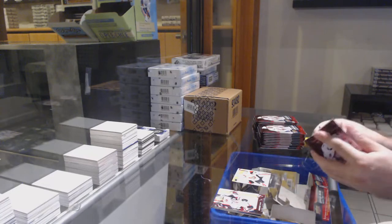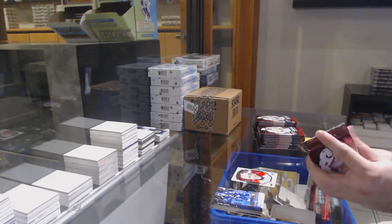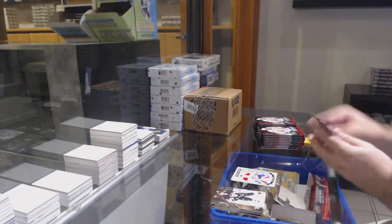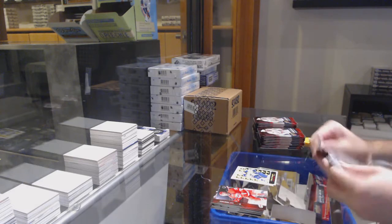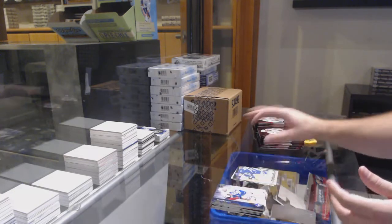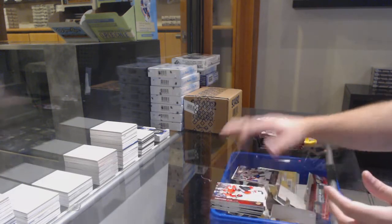We've got a Chris Drider Young Guns for the Ottawa Senators. Portraits rookies of Connor Brinkley for the Panthers. Marquee rookie of Condon for the Habs. Pareko retro for the Blues. Tyler Johnson canvas for the Tampa Bay Lightning. Chandler Stevenson for the Caps.